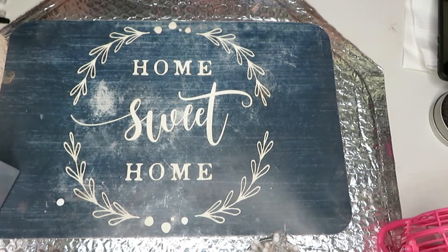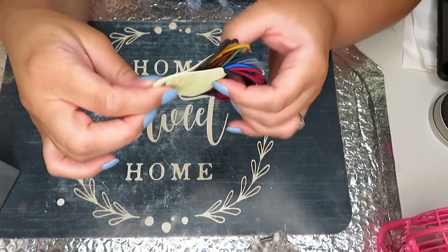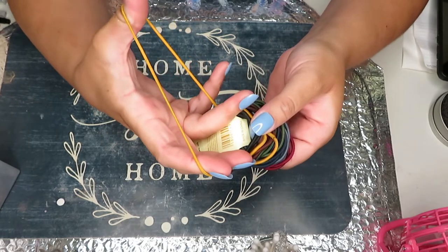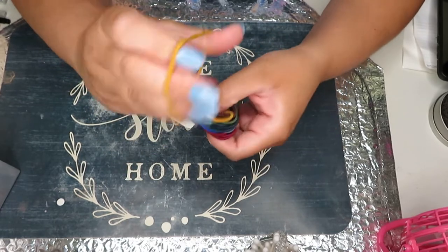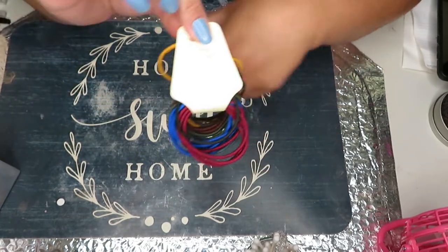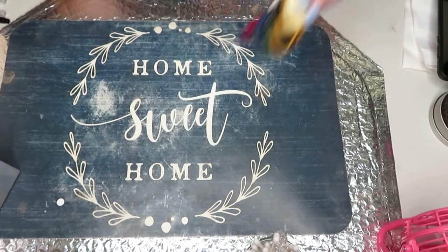Right? Moving on to a not so exciting one. These, you get like 20 or 30 in a pack. And they're just cheap hair ties, you guys. Let's be real. We all lose these. But they stretch pretty well. I love that. So, wanted that for my hair. You get all kinds of colors in here.